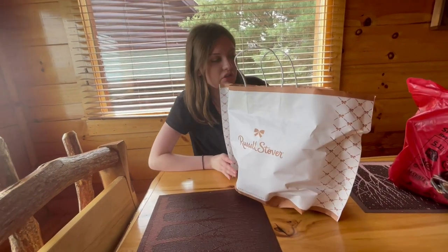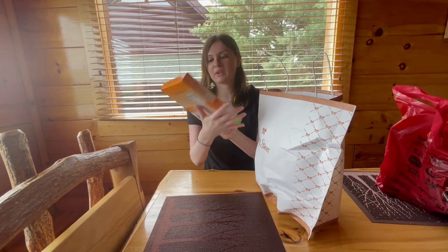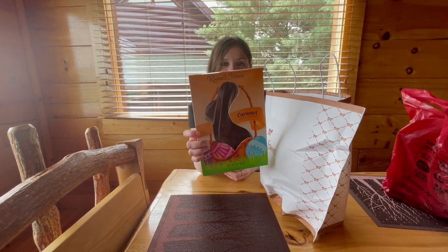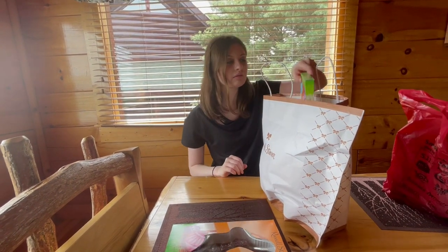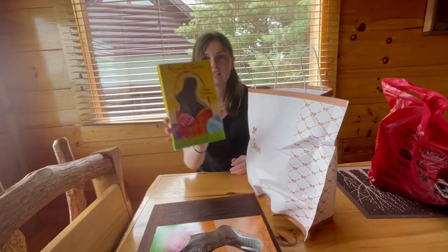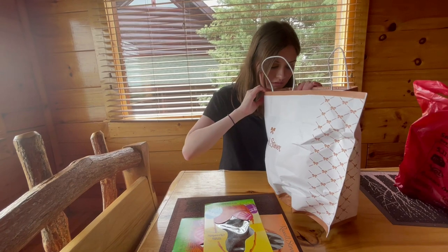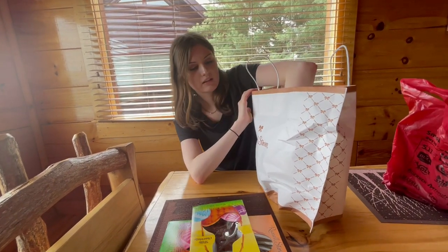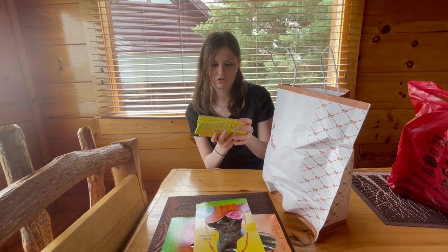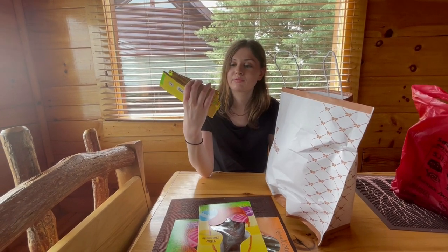Okay, Russell Stover first. We got some chocolate, and then we got this big caramel bunny covered in milk chocolate. They have a discount section in there. And then I got this milk chocolate bunny, the small version, not the large. We got a bunch of these solid milk chocolate bunnies.